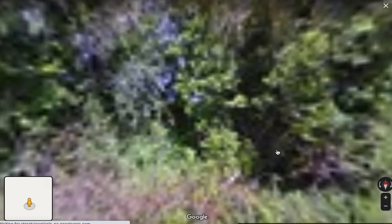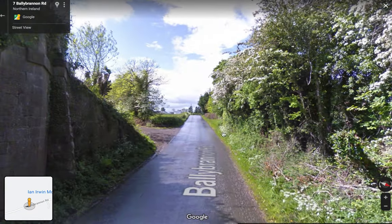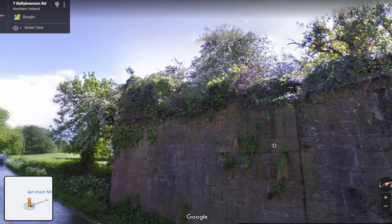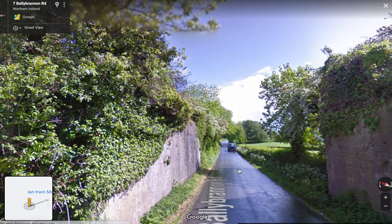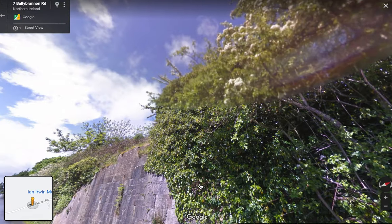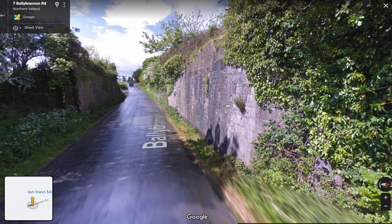Ballybrannan Road. I believe there's quite a substantial bridge remains here. Yeah, this is, look at that. Crosses over at an angle, so it's quite a substantial ruin. Very cool.